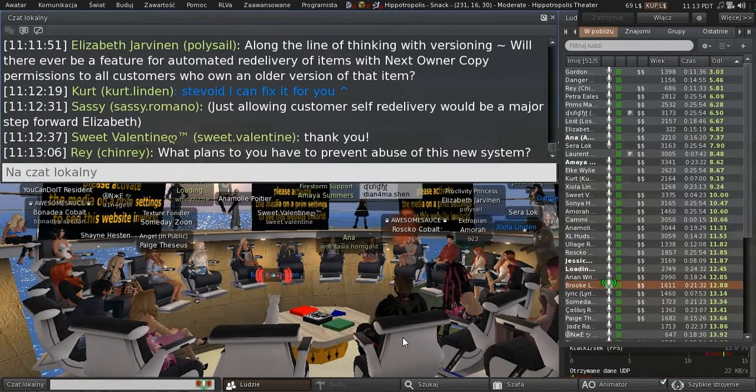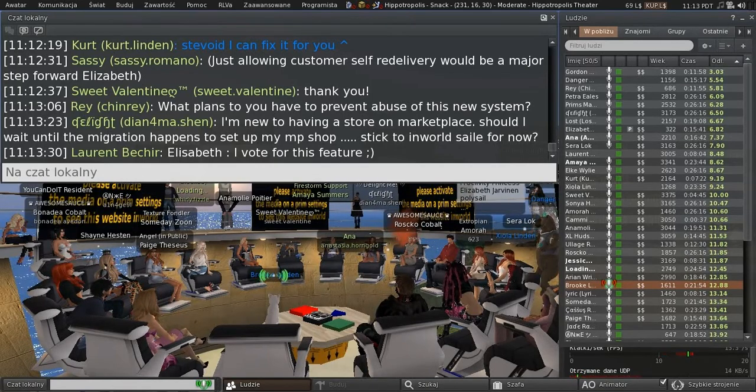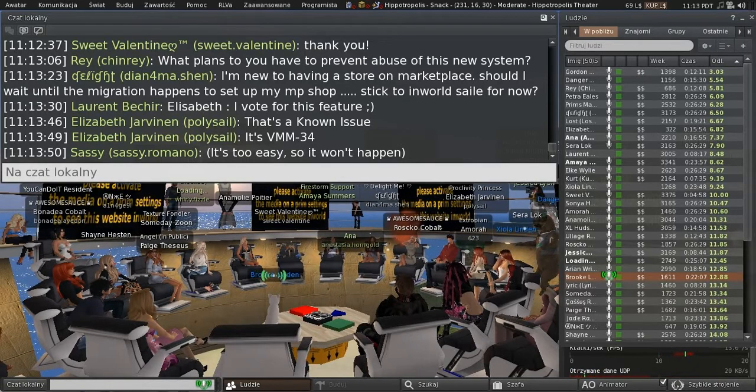So Cynthia asked, while transferring from the old system to the new, listings don't automatically activate, that they have to be listed even though it says active. Cynthia, if you are seeing this, please file a VMM JIRA. There are some corner cases where we have had some communication problems between the viewer and the marketplace that we were making sure that we cover. And it looks like Kurt just answered your question.